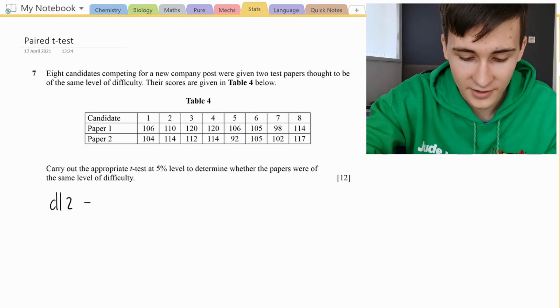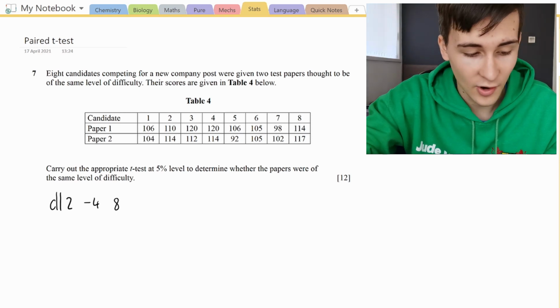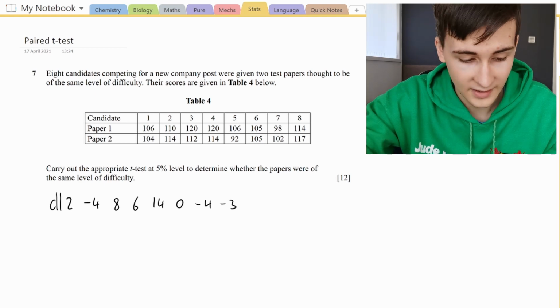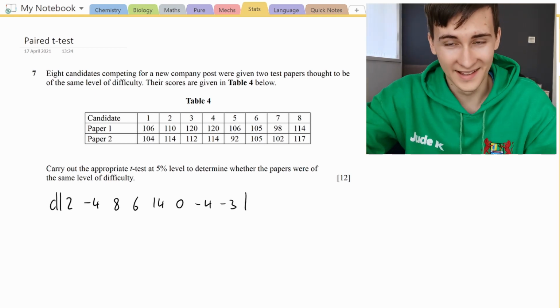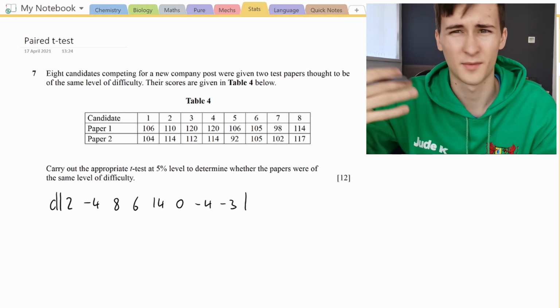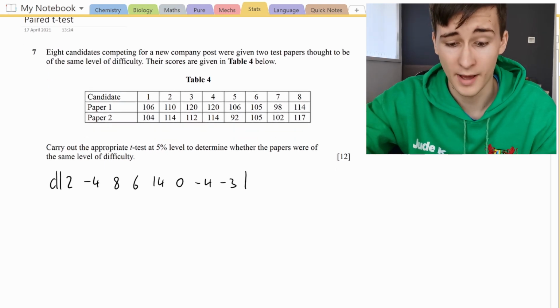So let me fill those in. I have done this earlier, so I didn't need to write it all in. 6, 14, 0, minus 4, minus 3. Okay, that's my difference table. It's just literally taking away the first one from the second, or the second one from the first one. You can do it in either order, it doesn't actually matter.